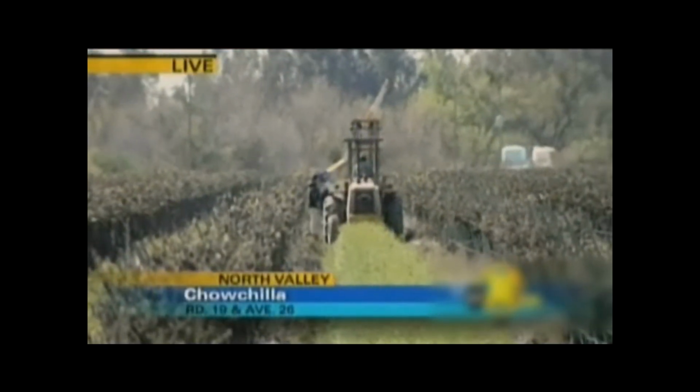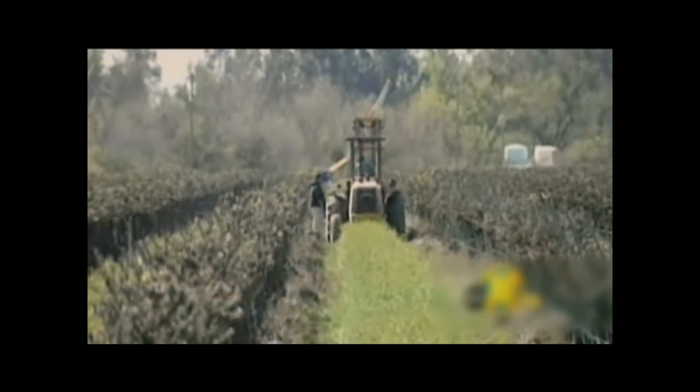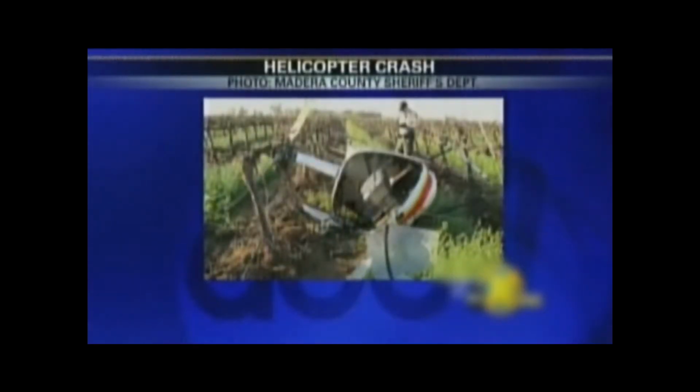Chilla resident. Sheriff's investigators say the pilot was doing a maneuver to keep frost from settling on the vines when he clipped the power line.